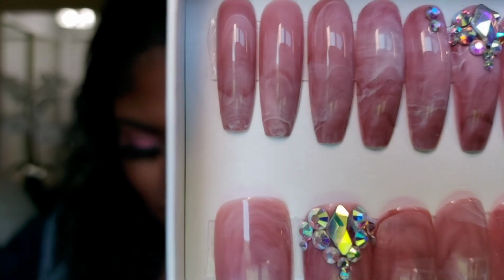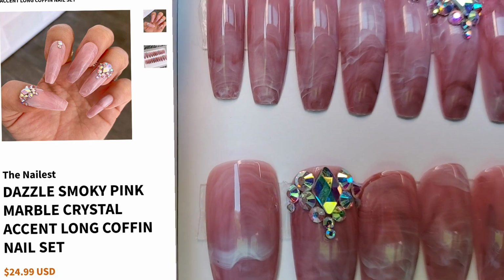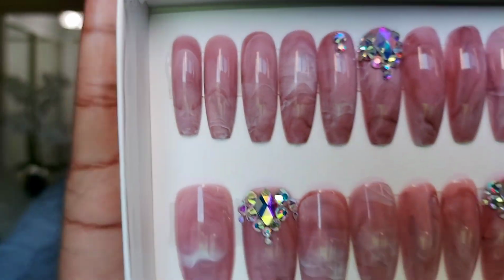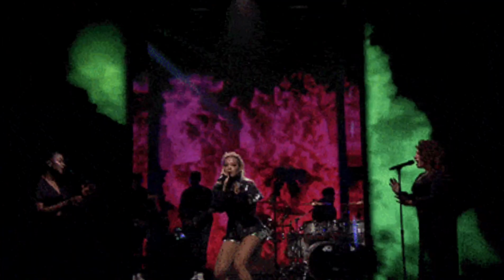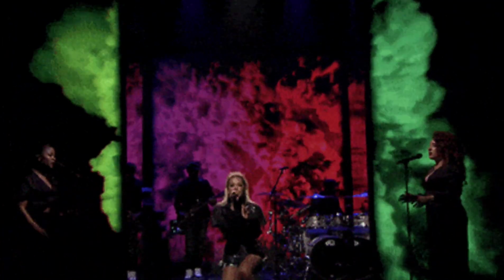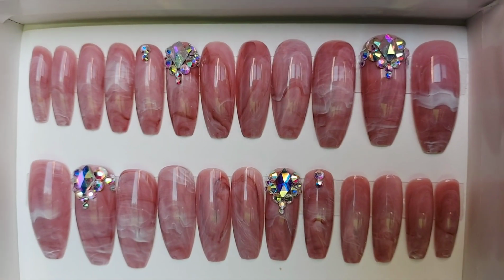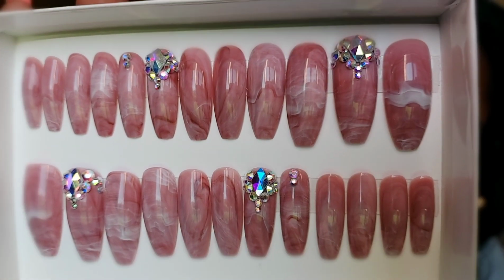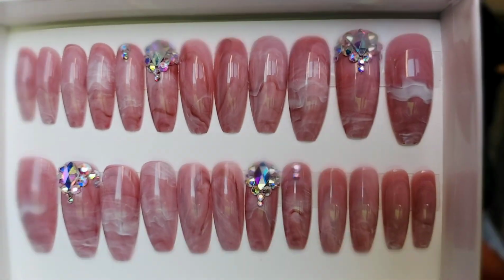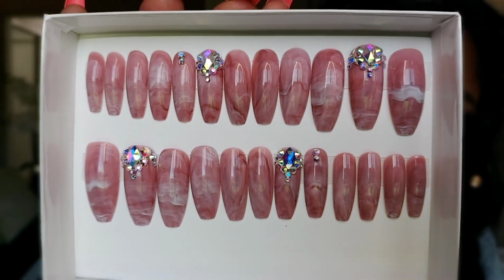This one is called, let me grab my paper here, Dazzle-Smoky Pink Accent Long Coffin. Do you see the smoke? Baby girl, these nails are so gorgeous. Do you hear that? That's water dripping from my damn mouth. These nails make me so damn excited. Look at this detail. What the hell? Press on nails.